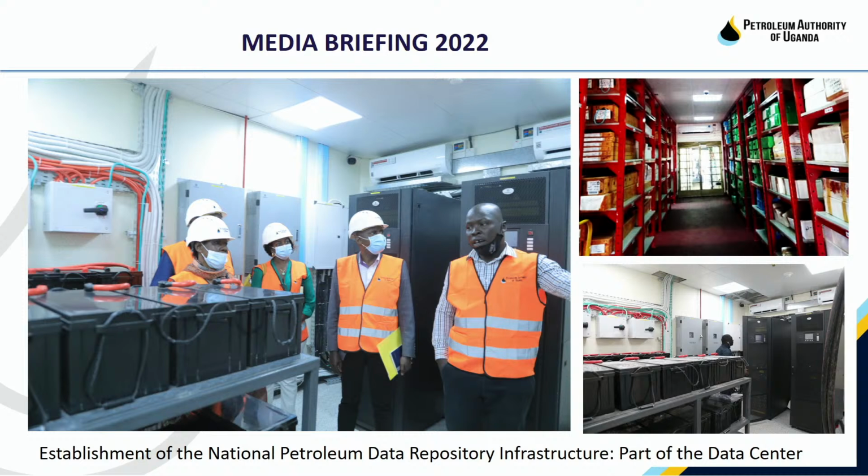The design of the real-time monitoring center commenced in 2021 and is due to be completed, and its construction commenced during this year, 2022. The real-time monitoring center will provide real-time information and enhance the monitoring of the drilling, production, and crude oil transportation. Everything happening outside will be received at that center as it happens. That's what it means to be real-time. Now, the design of a disaster recovery solution and its implementation are also planned to be concluded during this year, 2022.